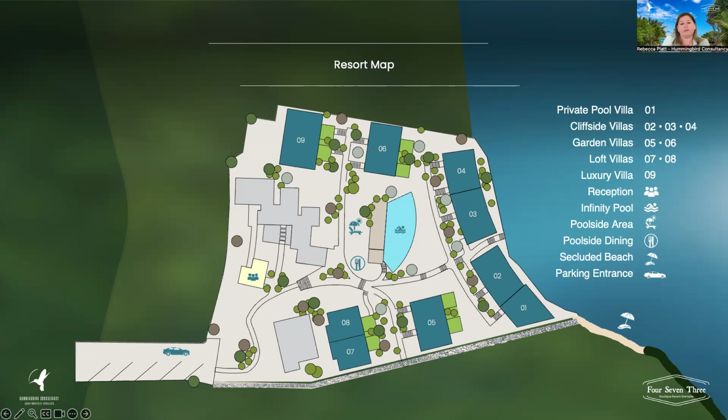But those villas along the front, you have 4 villas that are on the waterfront. You have the first villa, villa number 1, is the one with the pool that you saw on the video. And then you have villas 2, 3, and 4, which are those cliffside villas, we call them the cliffside villas, which overlook those beautiful vistas looking over the bay and the rainforest on the other side of the bay as well, that you saw in that video on the peninsula.